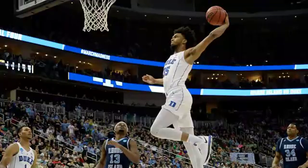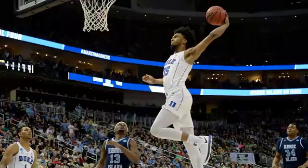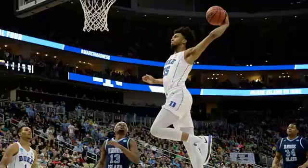An upset could have happened to Duke against Rhode Island had the Blue Devils not brought their A game. Rhode Island has 5 seniors, all with NCAA tournament experience, who know how to win. But Duke's players knew the stakes. They knew what could happen and brought it on Saturday. Duke led the game for 33 minutes. Rhode Island led for 6 minutes and the game was tied for 1 minute.